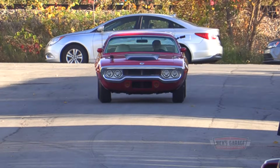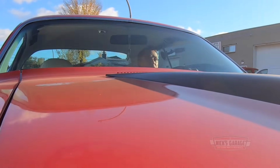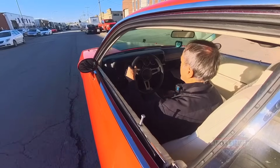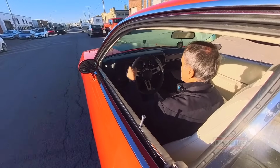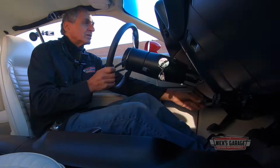Still running. I did have it running earlier this morning when I drove it to the place for the wheel alignment. It went pretty good. So like I said, let me just put a few more miles on it. Then we'll take it from there.